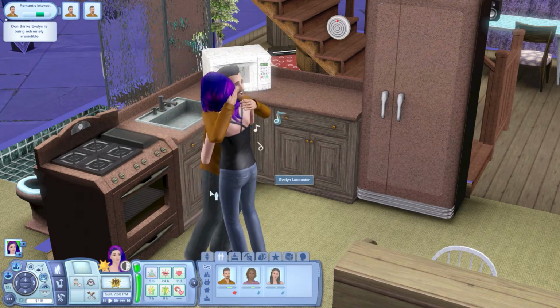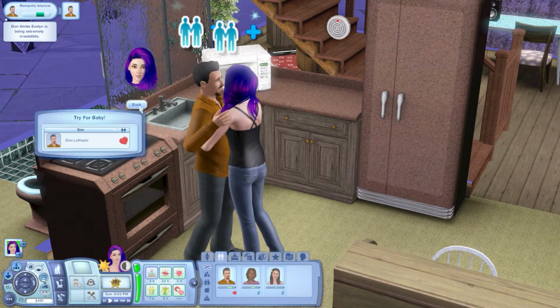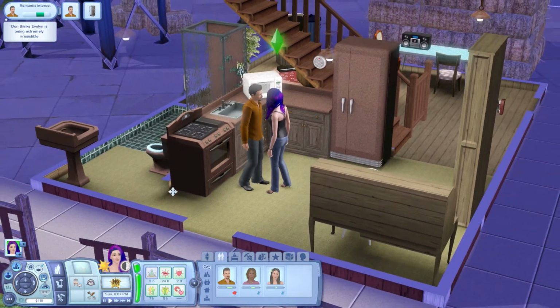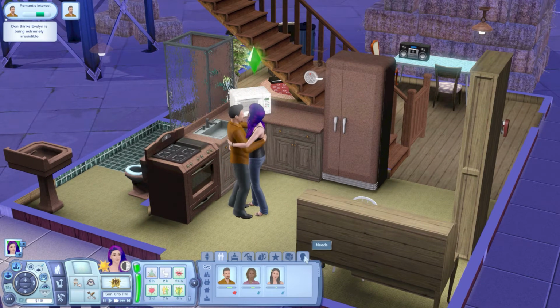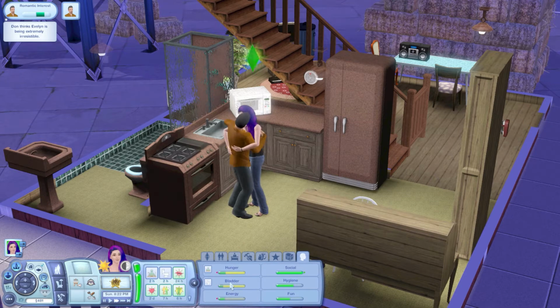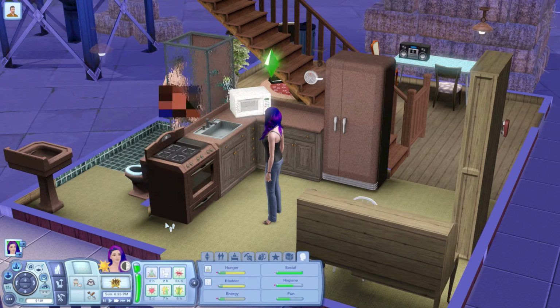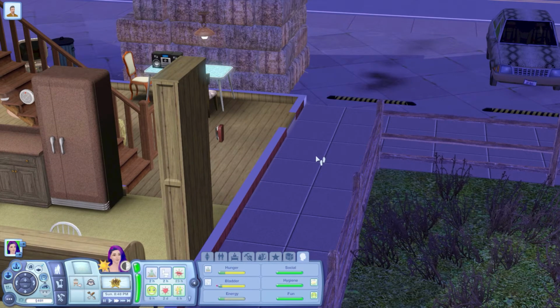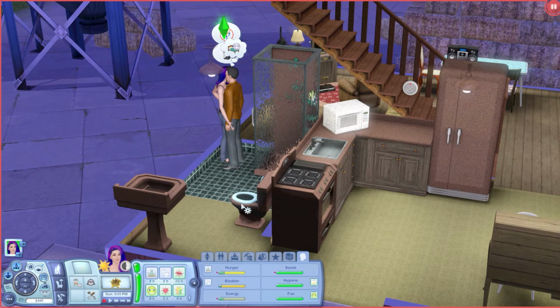Okay, so what we're gonna do now is, I guess we could try for baby in the shower. That'd be easier than going all the way upstairs to the bedroom. Just saying. Alright, here we go. Ooh, man, she's gotta go. I should have had her go potty. Oh, why is there carpet in the bathroom? I don't like that. We're just gonna give him some privacy. Yes! Alright, we are pregnant with baby number 1.